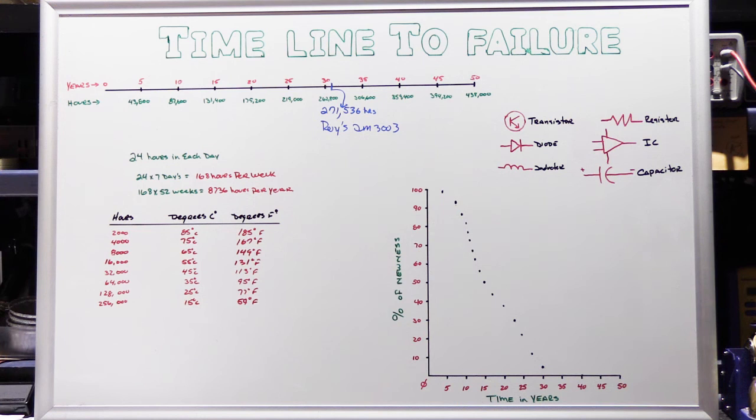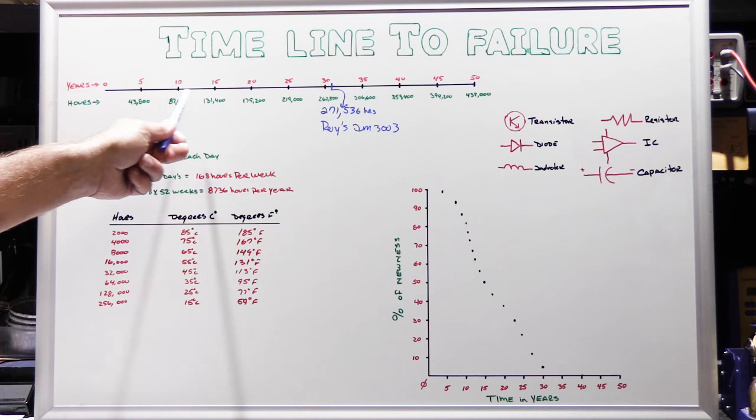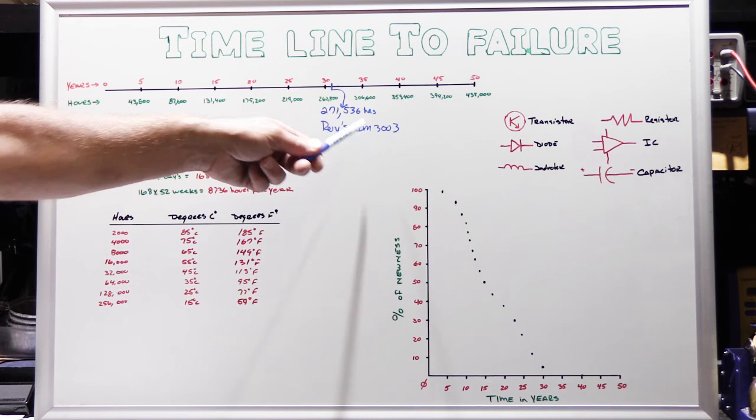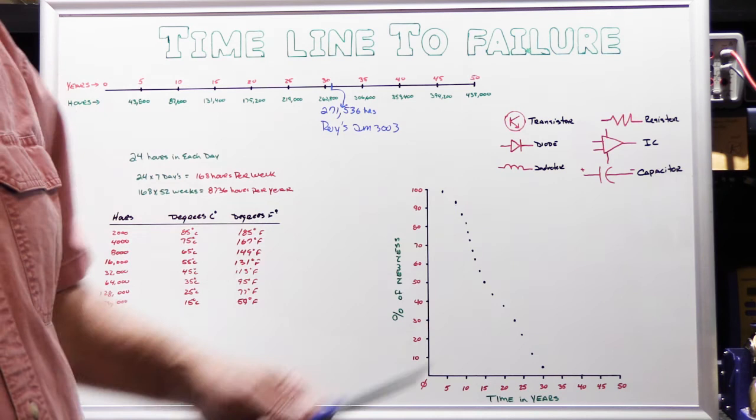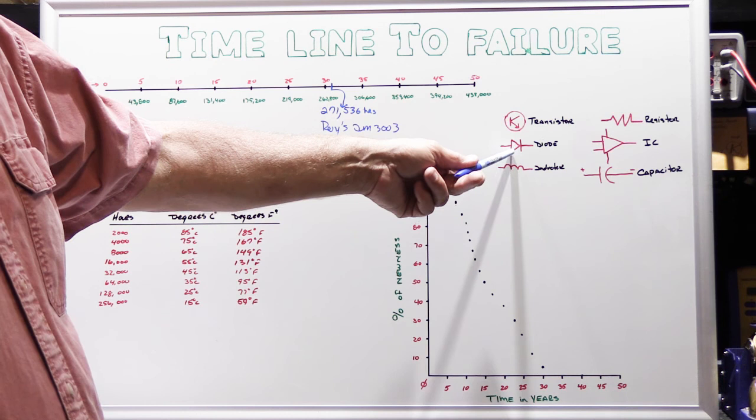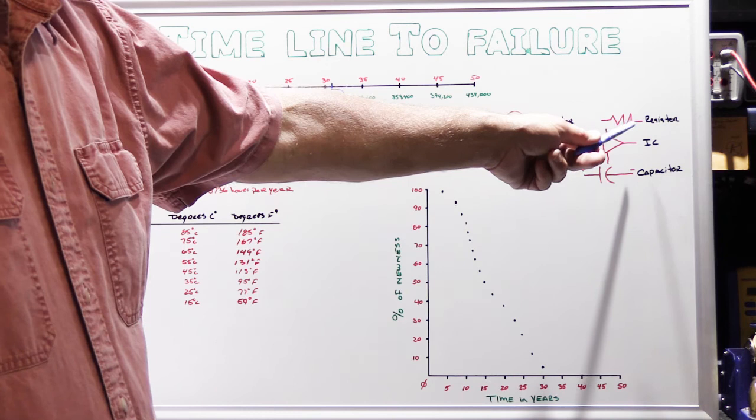But back to the reason why things fail. So we've established how the hours rack up every 5 years over the life of a set, and we estimate Roy's set has 271,000 and change worth of hours on it. What typically fails over time in most modern electronic equipment? Well, over here, we have some symbols for the 6 most common electronic components that are in modern equipment. We have transistors, diodes, inductors, which are little coils primarily, resistors, integrated circuits, and capacitors.